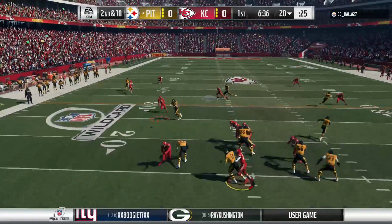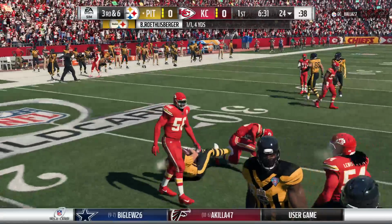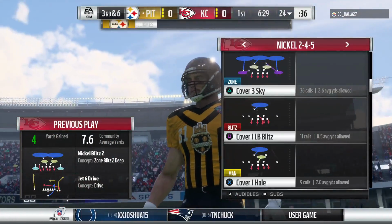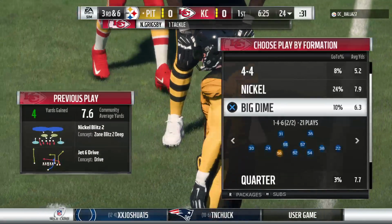Second down, here's Roethlisberger. Looking left side, and he's got a man. It's James. And he'll go down just shy of the 25 at the 24-yard line. 4 yards on the completion, and it sets up a third down.